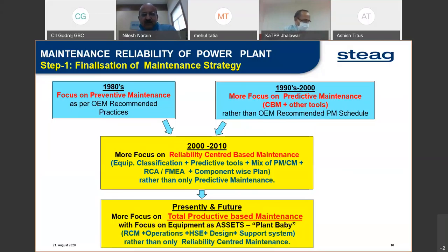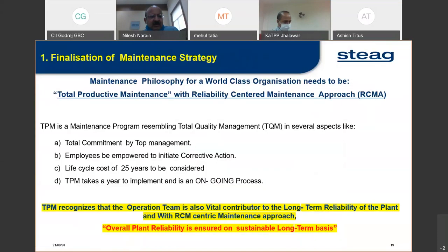In this, we have RCM, that is reliability-centered maintenance, plus operations, plus safety, plus design, plus support system. Maintenance is not the only core department on which the sole responsibility of reliability lies, but it is the responsibility of the whole O&M service, including design, safety, and other support systems, in which the reliability of the power plant lies. And for that, we have seen that the total productive maintenance approach with RCM focus is the key towards the future.